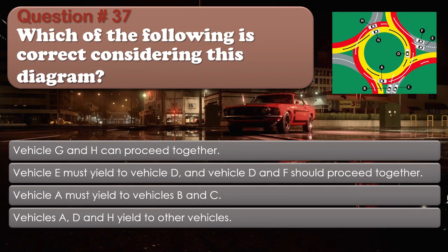Question number 37. Which of the following is correct considering this diagram? Vehicle G and H can proceed together. Vehicle E must yield to vehicle D, and vehicle D and F should proceed together. Vehicle O must yield to vehicles B and C. Vehicles A, D, and H yield to other vehicles. The correct answer is: vehicle E must yield to vehicle D, and vehicle D and F should proceed together.